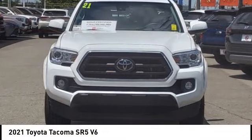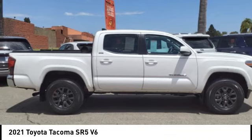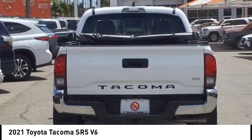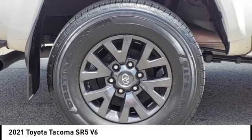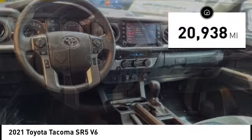Take a ride in the 2021 Tacoma. Toyota Tacoma boasts a roomy interior and excellent off-road capability and has been named the best-selling compact pickup by MotorIntelligence.com 5 years in a row. This vehicle has less than 25,000 miles.